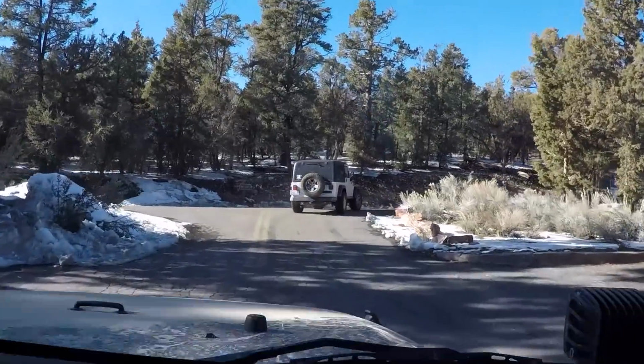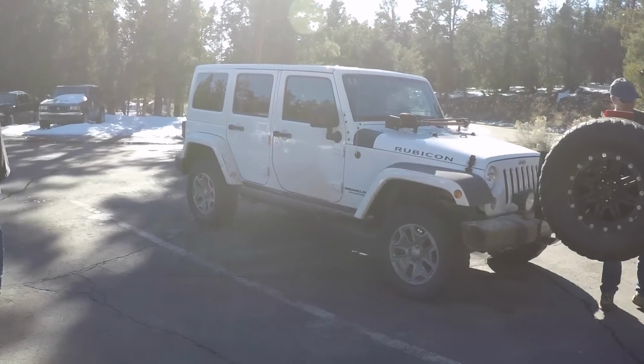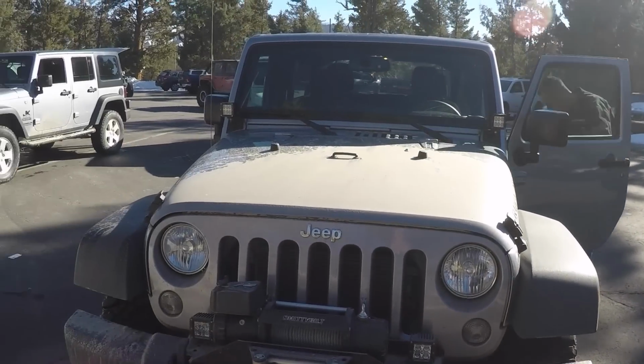I would rank Gold Mountain Trail as one of my favorite trails so far. So if you're thinking about heading out and tackling this mountain, I would encourage you to do it with friends.